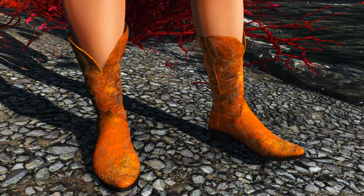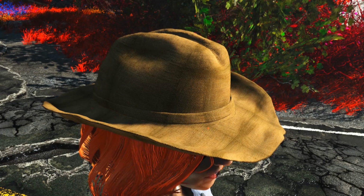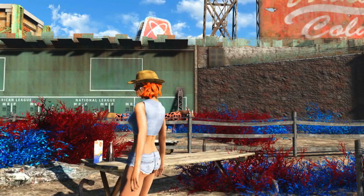Every cowgirl should also have a pair of boots, because there's a snake in my boots and there's also a snake in my pants that wants to get out. And you know what they say, right guys? You know what they say? Save a horse, ride a cowboy.